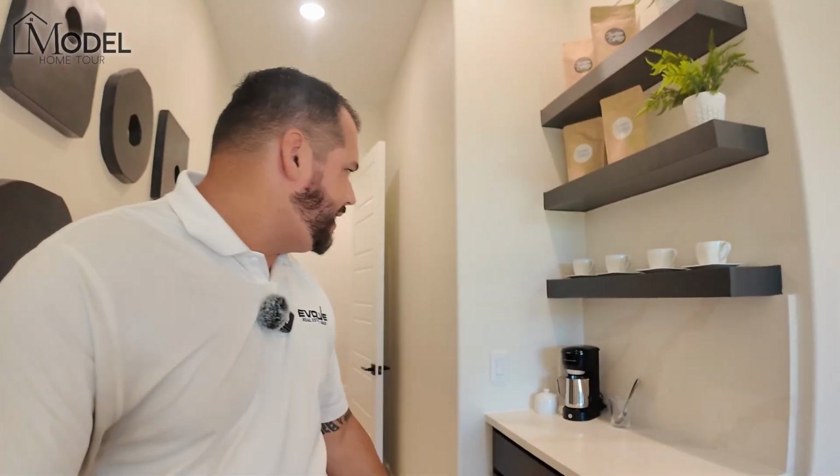You got your 3 floating shelves. You've got the countertop, little coffee area. I don't know if I'm making coffee in my primary suite every morning, but you don't have to have it if you don't want it. That's the cool thing about building from the ground up. But all right, primary bath.